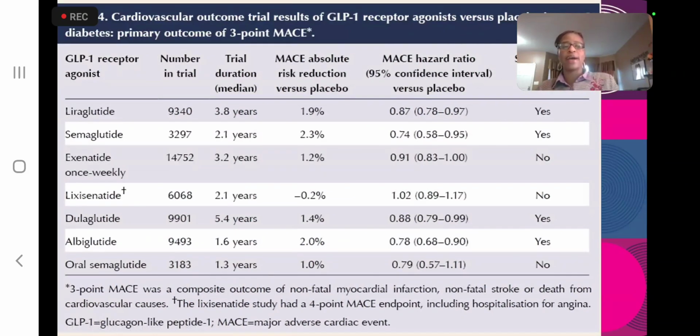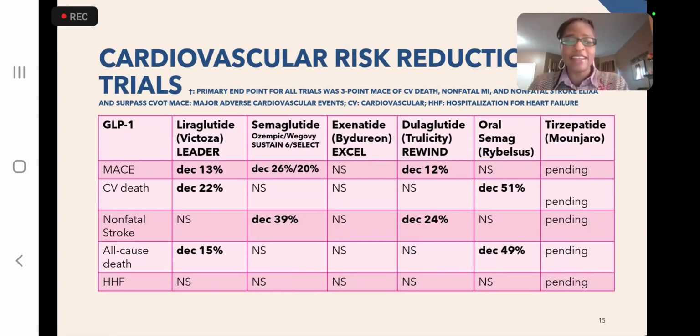So there have been a number of trials, and the good thing about this is it has shown a lot of cardiovascular benefits. And you can see for major adverse cardiovascular events, there's been a significant reduction in these studies. So if you don't get anything else, please, this is my take-home slide. And that's why there are such important benefits in diabetes and obesity: this decrease in cardiovascular risk. And these are the different trials. And again, MACE stands for major adverse cardiovascular events.